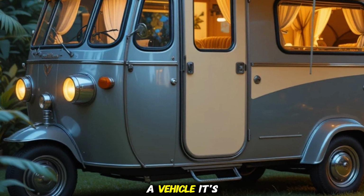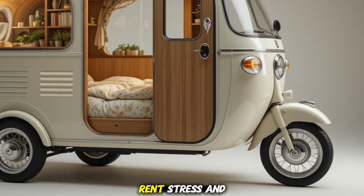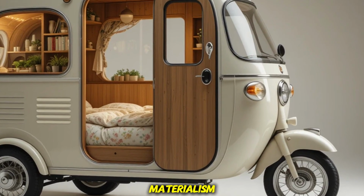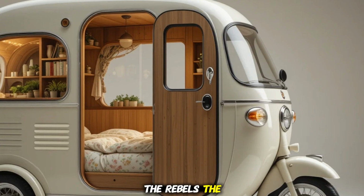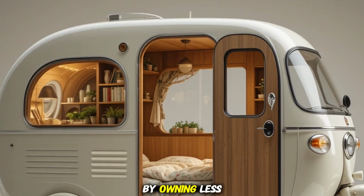It's not just a vehicle, it's a lifestyle. A bold statement against the high cost of living, rent stress, and the trap of materialism. This is for the rebels, the dreamers, the digital nomads. Those who want to live more by owning less.